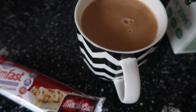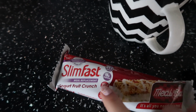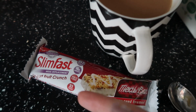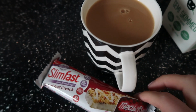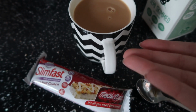So here is my week on the Slimfast 3-2-1 plan, starting from Tuesday. You can go and see Monday in the other video. 11:30, finally hungry, so I'm having a cup of tea and a yogurt fruit crunch meal bar. Now, these actually come in chocolate flavour as well, but to be perfectly honest, I prefer the yogurt ones, so it may seem like I'm eating the same thing, but I just really like those ones. I might switch up and have a chocolate one another time, but for now, I want another one of these. They're really nice, actually. So that's my very late breakfast, or brunch, as you will.